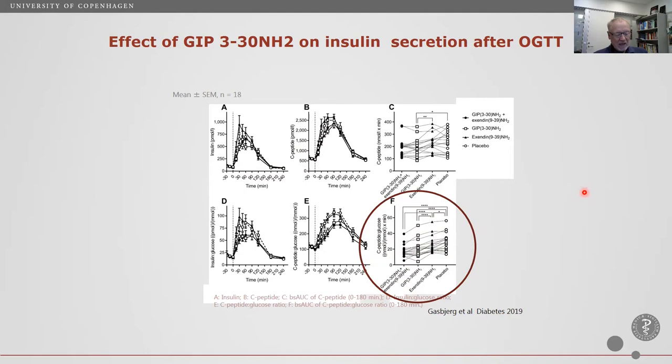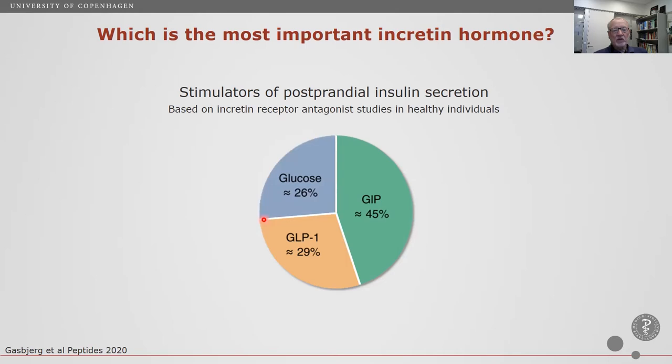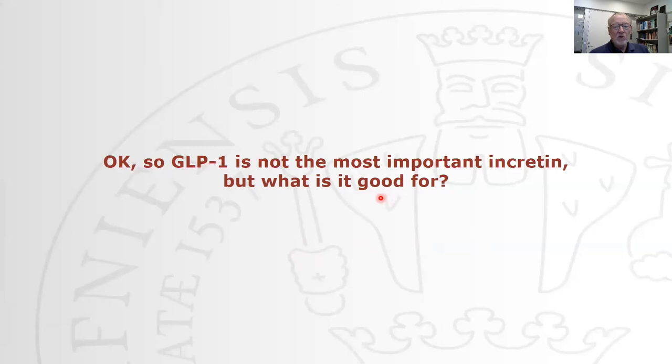So here we have it. Glucose alone was responsible for 26% of the insulin response. GIP was responsible for 45% of the response, and GLP-1 was responsible for 29% of the response in these experiments. That was, of course, disappointing for GLP-1, but on the other hand, good for GIP researchers. GIP is an important incretin hormone in people. But if GLP-1 is not the most important incretin, what is it good for then?